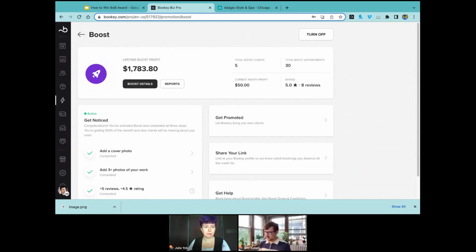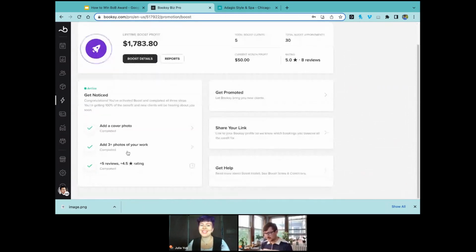There are a few things that you can do to make Boost more effective. So add a cover photo. That is the bare minimum. In order to see any sort of effectiveness in Boost, you have to have a cover photo. We do not want to promote a profile that has no cover photo. Next up, add 3 photos of your work to your portfolio. That's going to get you moving towards that Best Portfolio award. Make sure there's a minimum of 3 photos there.